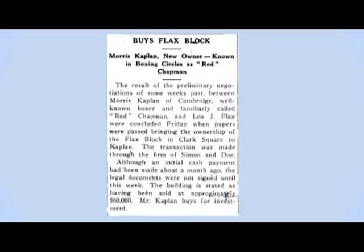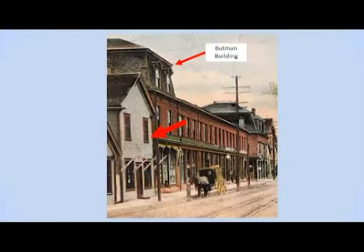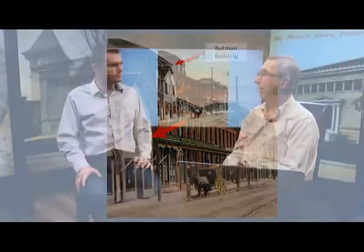And then in May of 1926, Leo Flax sold that property to a gentleman by the name of Morris Kaplan. He was a well-known boxer who was better known as Red Chapman. And he sold that block for approximately $60,000. And then 3 months later, Red Chapman tore down the building that was between the Flax Block and the Buttman building. Now that was the building that originally housed the pool room and the barber shop.